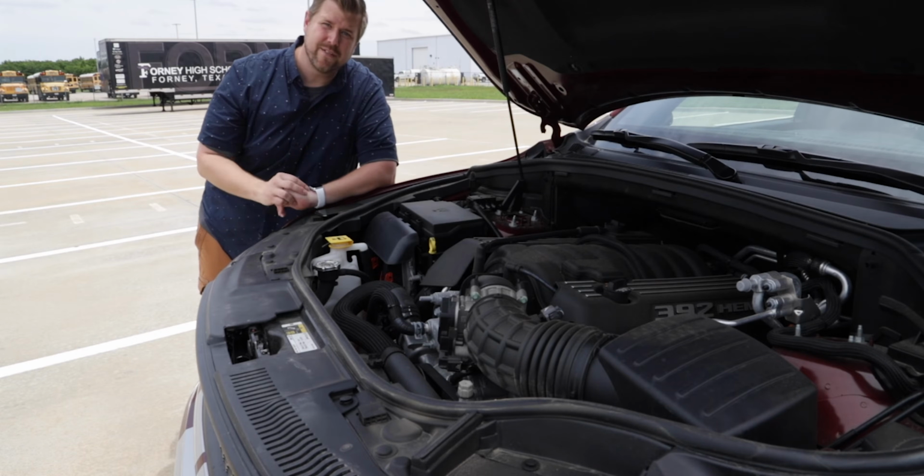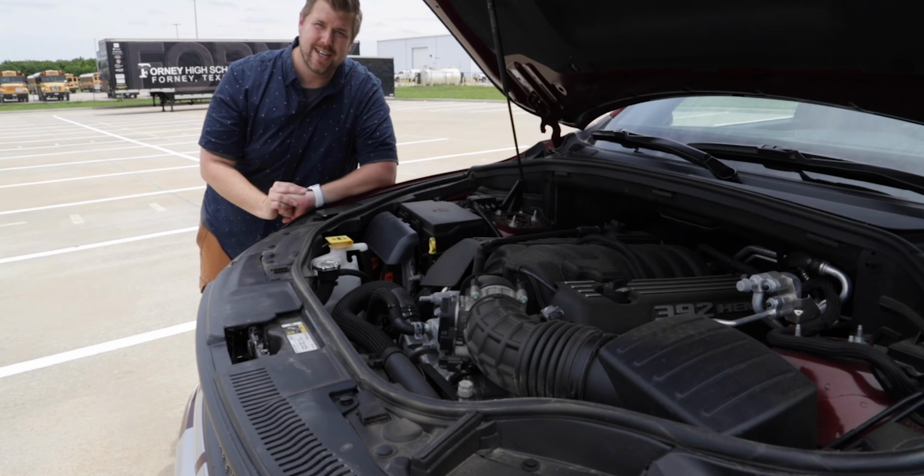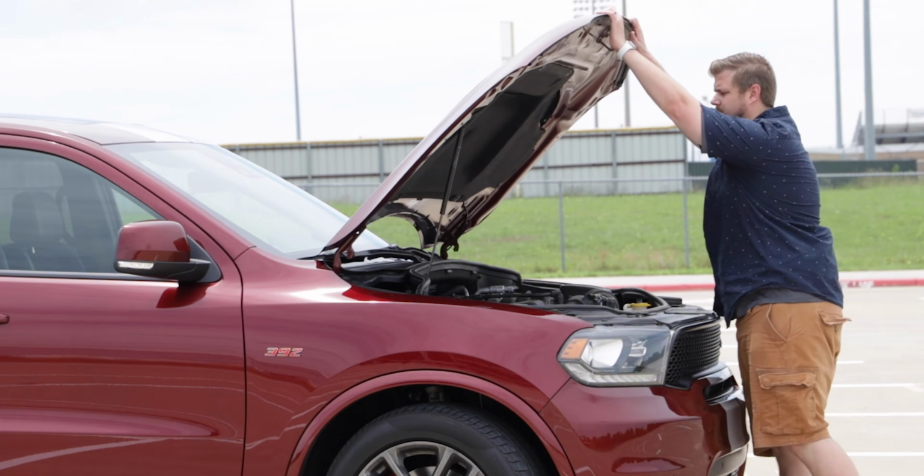Where you do suffer, obviously, is fuel economy. This thing will get 13 miles per gallon city and 19 miles per gallon highway. Your other engine options include the 3.6 liter Pentastar V6 that can tow up to 6,200 pounds. And of course that 5.7 liter Hemi V8 with 360 horsepower that can tow up to 7,400 pounds. Now, like I said, the RT has that 5.7. This one is the 6.4 in the SRT, and all the rest of them have that Pentastar V6.